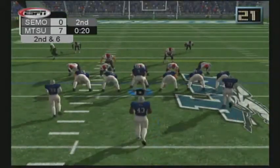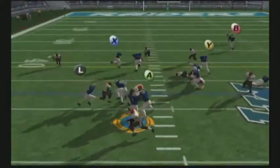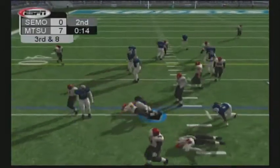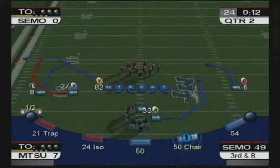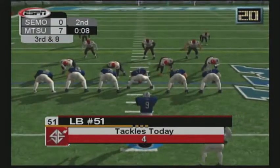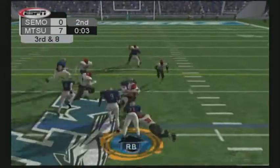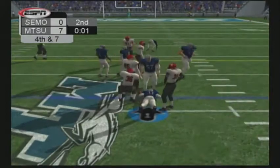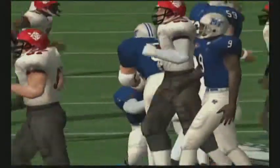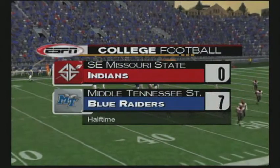Ball on the 48. The Blue Raiders line up with their tight end right. Number 51 makes that tackle, his fourth. Great read by the defense on second down. Well, they shackled that little run to the outside really quickly. Third and eight. Number 33 with the carry. It'll be fourth and long. He was supposed to take that one through the four gap, but he was just a little too far to the right. Well, those blockers are there for a reason, guy, so you better use them.